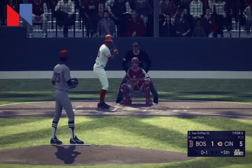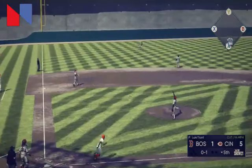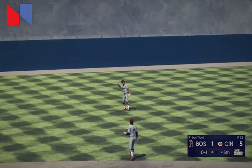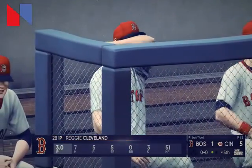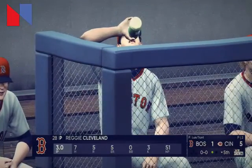Into the windup, here comes the 0-1. This is skied into short left center. Benitez comes on and makes the catch in shallow left for out number 1. And there are the final numbers for the Boston starter. Certainly not the night he wanted to have.